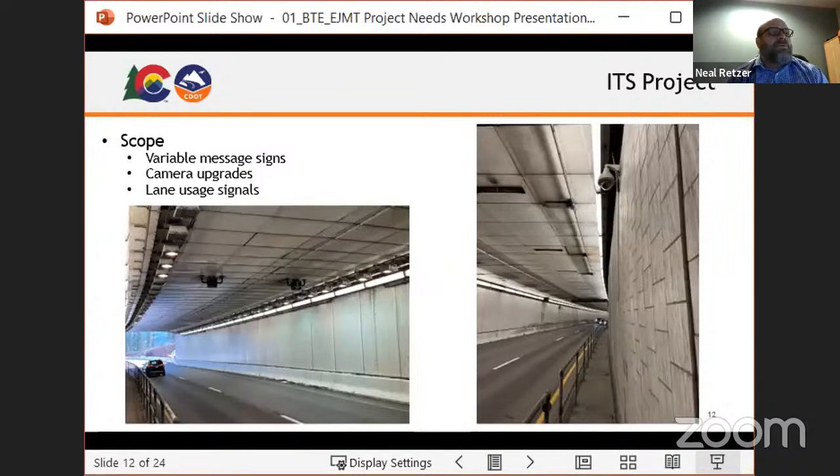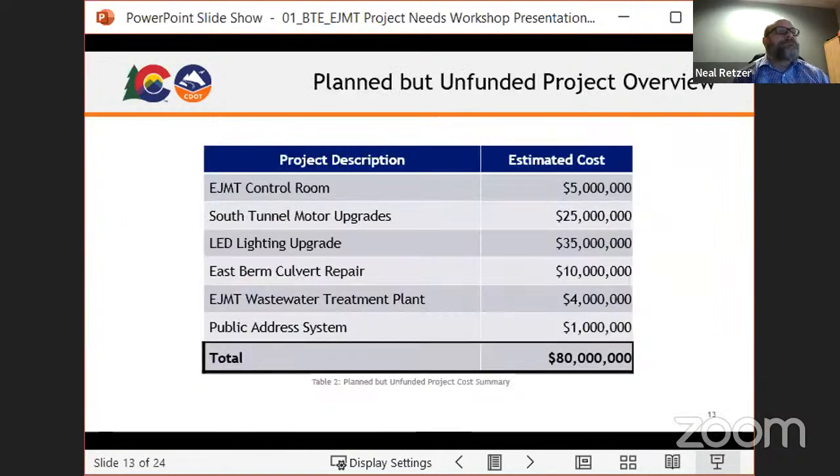The ITS project. So right now, I think this one's stuck in award. It's actually going to be the first project to go, so hopefully they'll start construction on it here in the next couple months. It's upgrading the variable message signs, also the cameras in the tunnels, as well as the lane usage signals. I think there's also a couple signs outside of the tunnel that are getting replaced. So we're chipping in $6 million towards that project, and ITS is covering the other couple million dollars for that one.